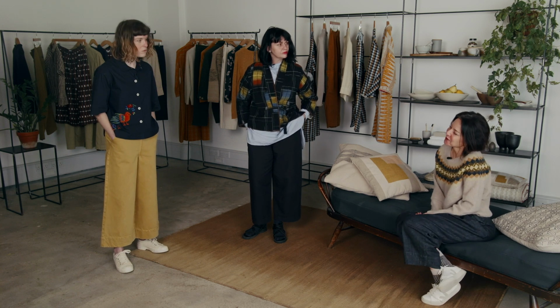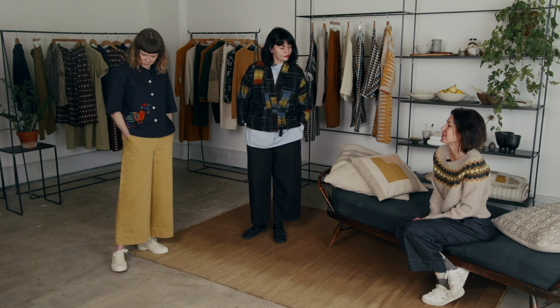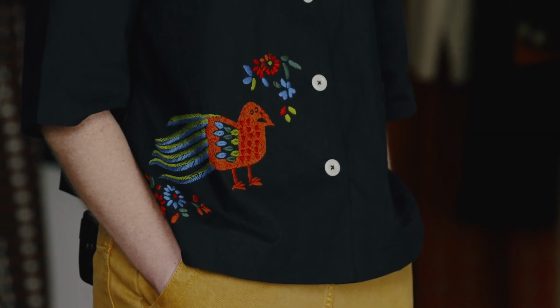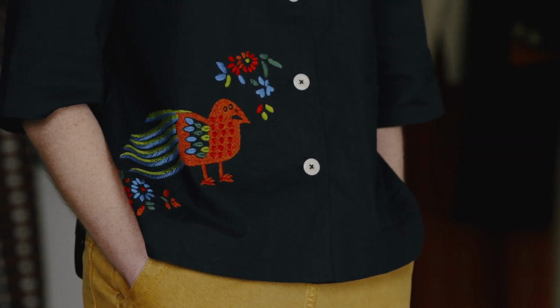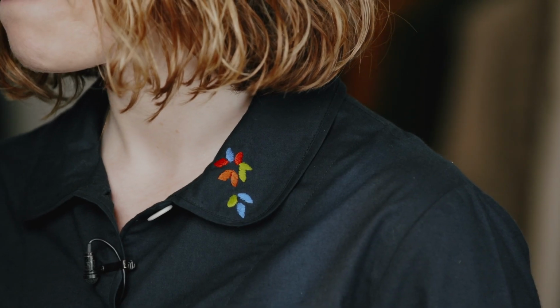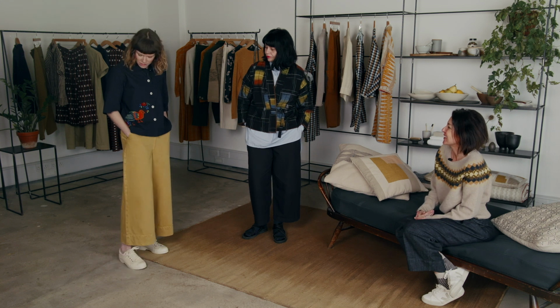Yeah, they get better. Kat, we're also showing some craft here. It's a hand embroidered bird made by our lovely artisans in India. I love the quirkiness of the placement of the embroidery on the collar. It's really random. Yeah, it's just fun, isn't it?